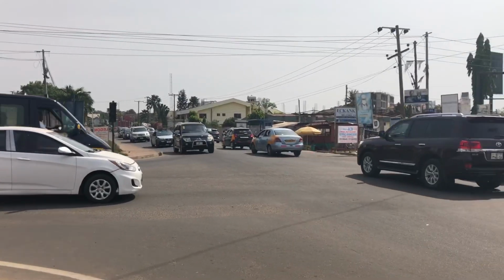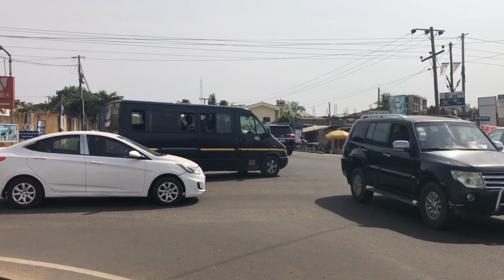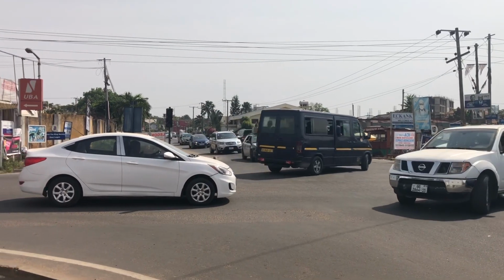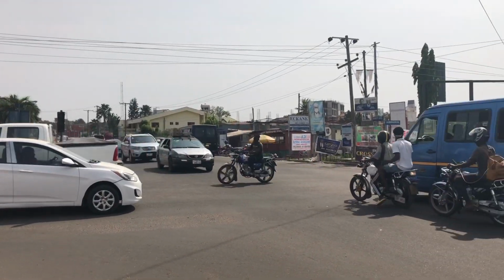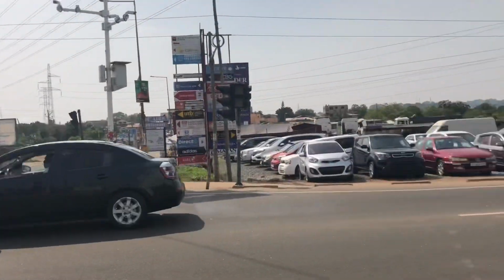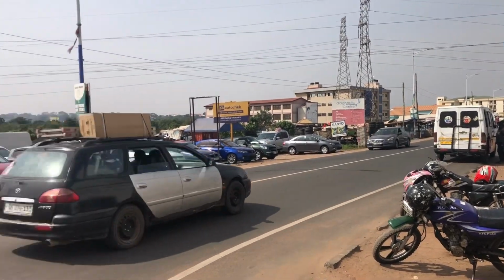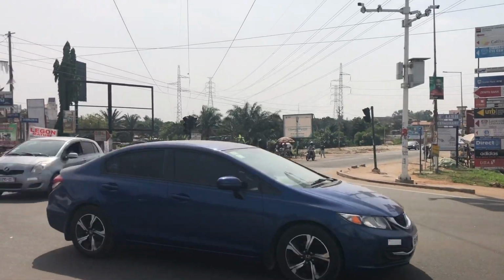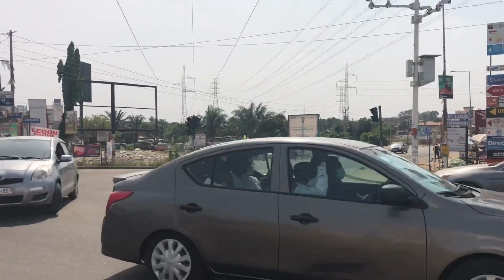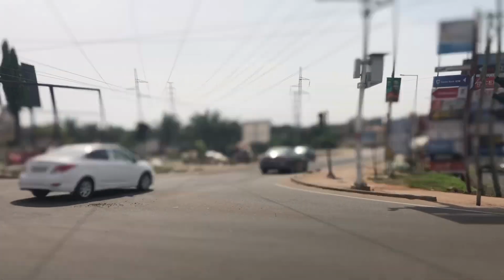Before we get on the way, this road you are seeing where I point the camera is the road going to Shashi. And if you watch my right hand side here, this is the road going to UPSA. Now we are coming to pass this road, that is the road going to Legon. So we are going to pass that road to the place I'm talking about. I'm going to give you guys everything you have to see on the way.